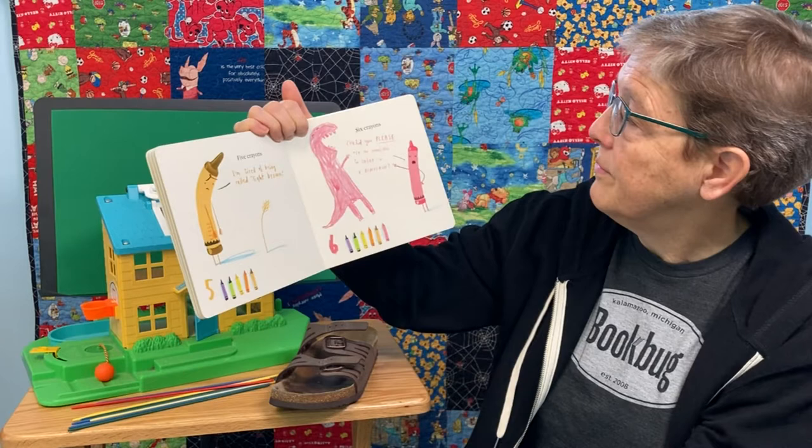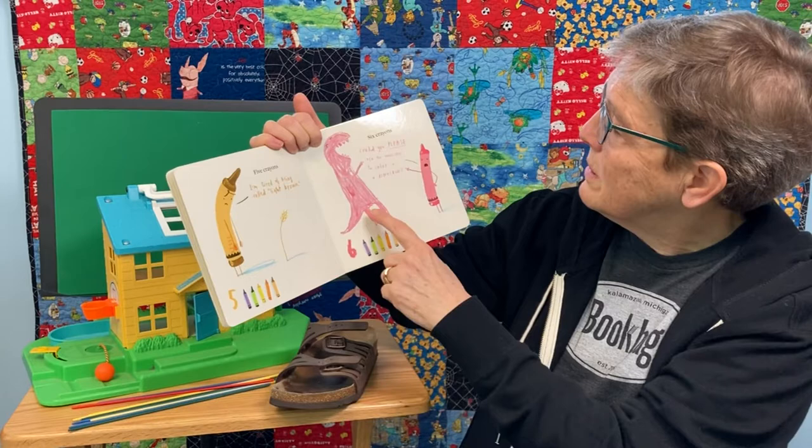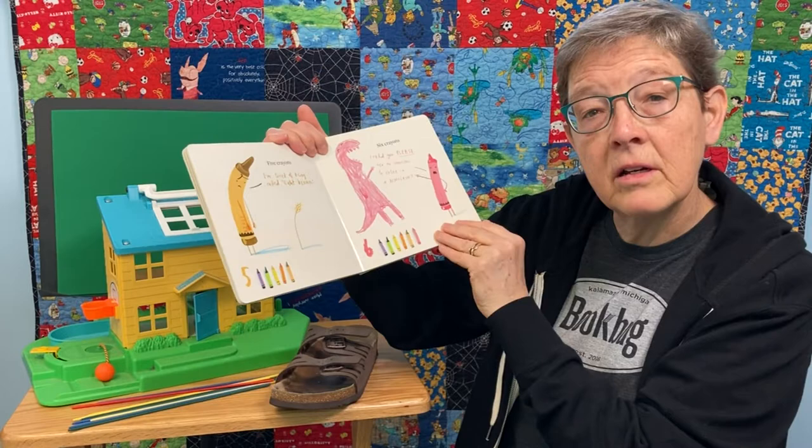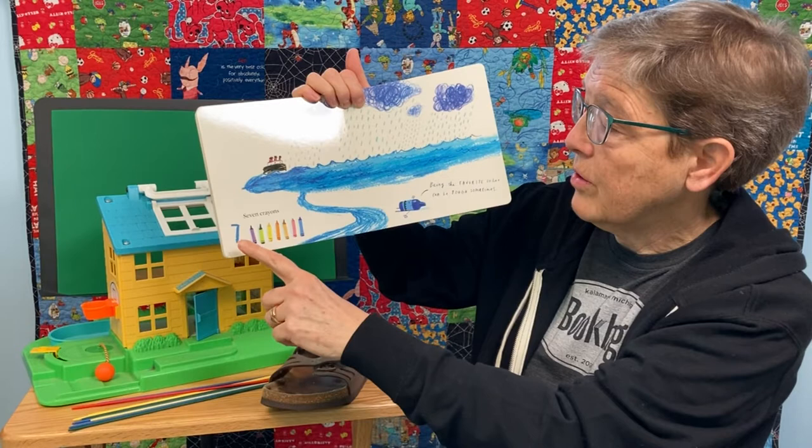Six crayons. One, two, three, four, five, six. Six crayons. Could you please use me sometime to color in a dinosaur? Apparently pink would like to color a dinosaur, but maybe not too many people use pink for that. I don't know. Seven crayons. One, two, three, four, five, six, seven.